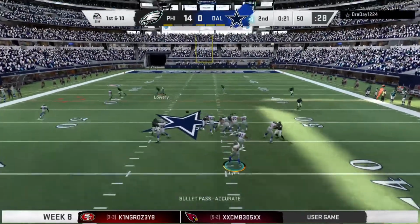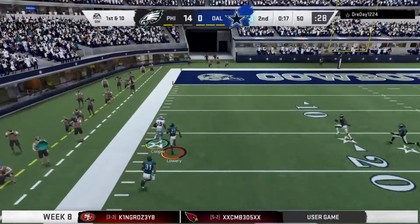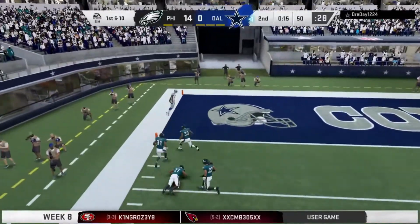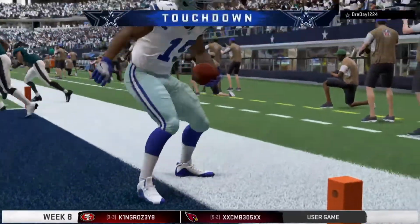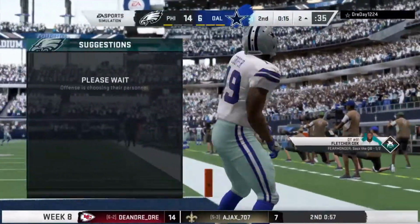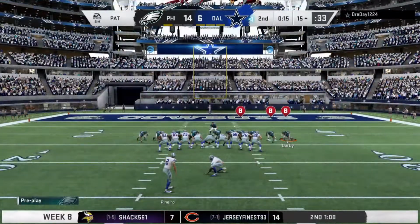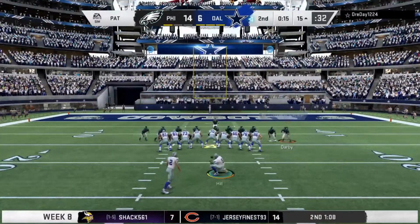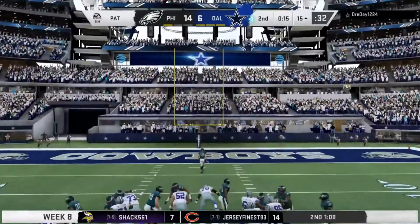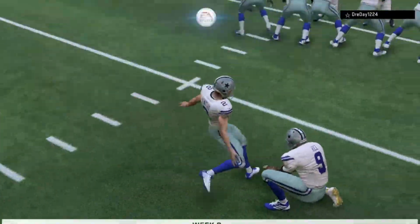From the midfield stripe, they'll look to throw. And there is Amari Cooper, his first catch. Touchdown, Cowboys! Amari Cooper, as the first half is winding down, as they are now on the board here in the first half. The way this one was going, you just got the sense they needed something before half. They've at least got something on the board now. Still trailing, but a good sign.